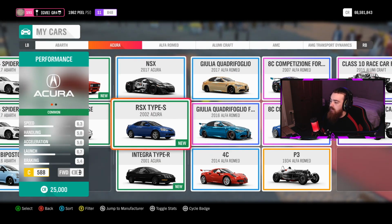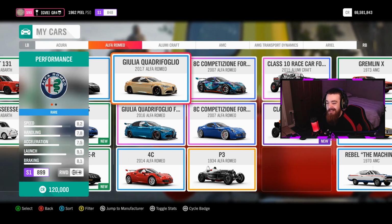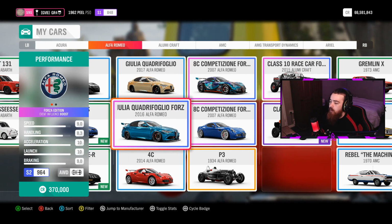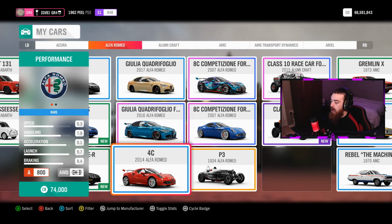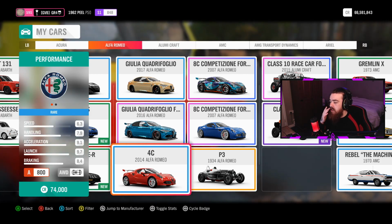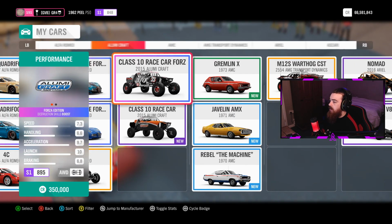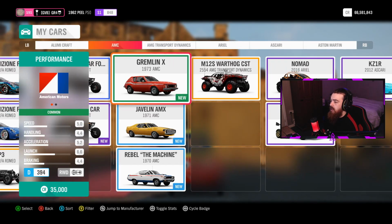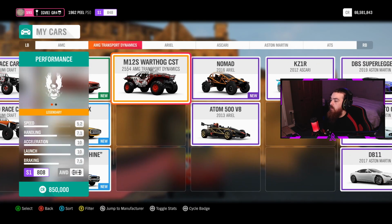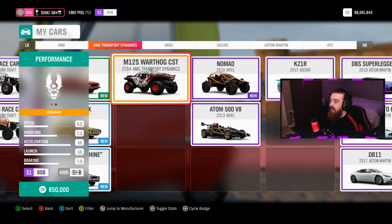I don't really drive the Acuras that much. I have the Alfa Romeo. We've just recently built this one right here. I use this one for event races, racking up cash and influence. Some of these cars right here you'll see have tunes on them for the festival playlist. We have two 8Cs right here. We have these, which I barely ever drive. The AMCs, the Warthog from Halo. It's probably one of the coolest things in my garage.